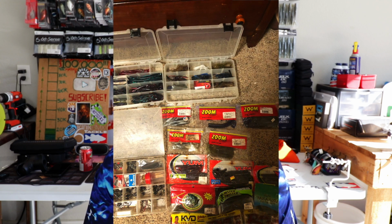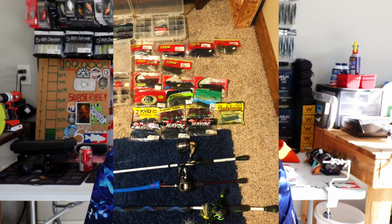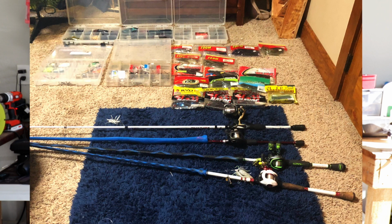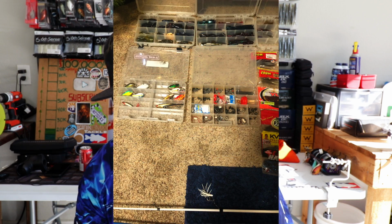First picture I see, a lot of zoom going on. Terminal tackle, hard boxes full of soft plastics. Not bad at all. Little wider shot, he's got some combos down there on the bottom. You got some nicer gear than I had when I was 12. Not bad at all. The fact that you're only 12 years old and you already have this respectable of an arsenal and that you have your rod sleeves on your rods is gonna give you 2.5 out of 5 Cheetos.